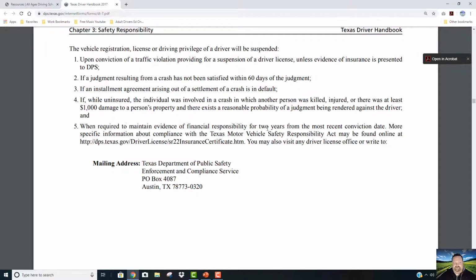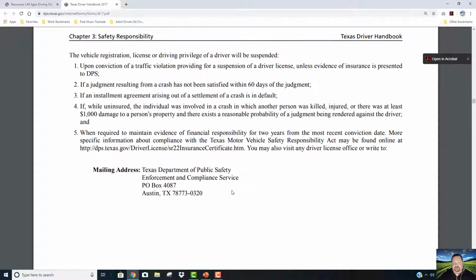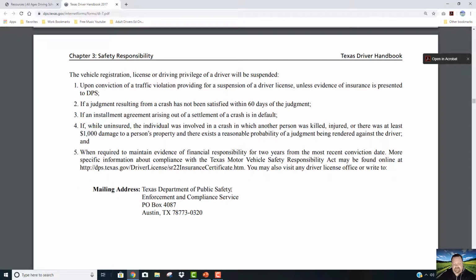So one of your questions may be this one right here. How long must a person show proof of financial responsibility when ordered by a judge? 2 years. Okay, 2 years. That may be on your test. All right. So that concludes Chapter 3. So let's go ahead and take a look at Chapter 3 questions, and we'll move on to Chapter 4.